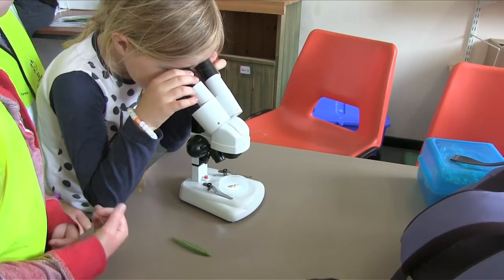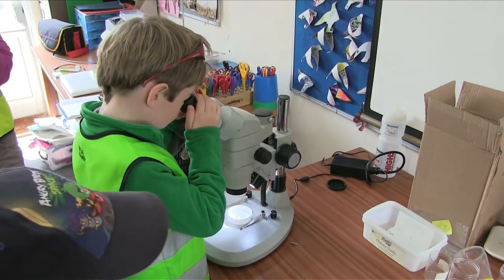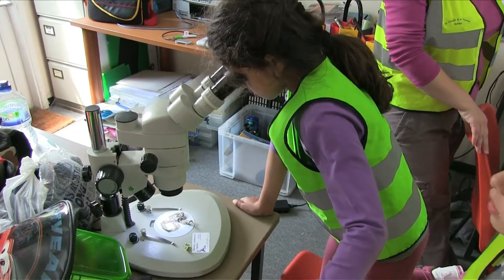And under this one is the butterfly wing that was found this morning. And this one is a weevil, which is a sort of beetle.